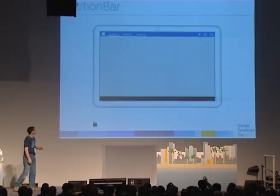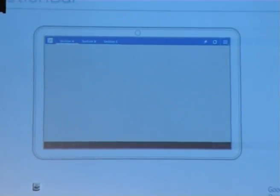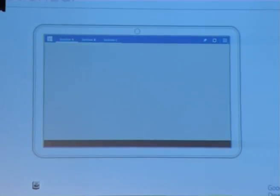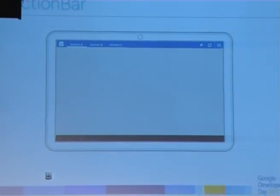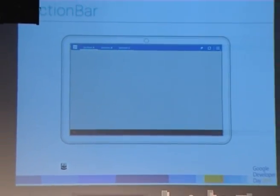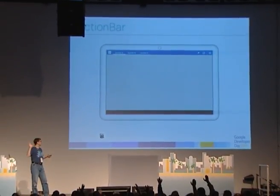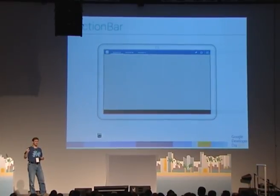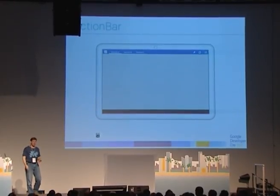Right. The other big new UI affordance was the action bar, which we intended to replace both the options menu and that title bar from your legacy Android. Now, how many of you have been around Android since the early days, like 1.x? And what do you think of that title bar that does absolutely nothing but display the name of your application? Is that wasted space or what?